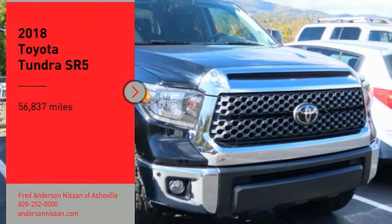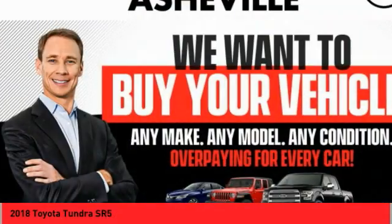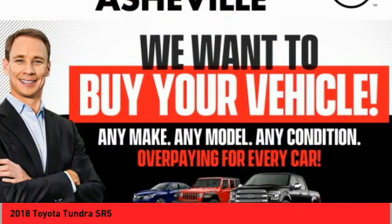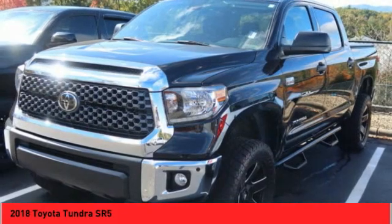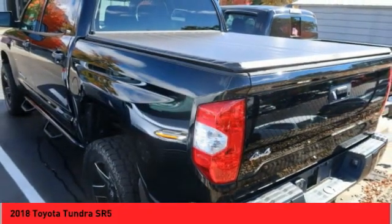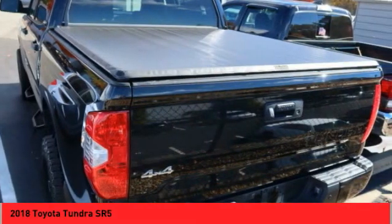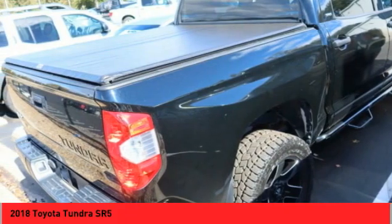Stop by and take a look at the 2018 Tundra. Tundra has a number of unique features useful for those using it as a work truck, including extra large door handles, a deck rail system, and an integrated tow hitch. Included as standard are vehicle stability control, traction control, electronic brake force distribution, anti-lock brakes, and tailgate assist.